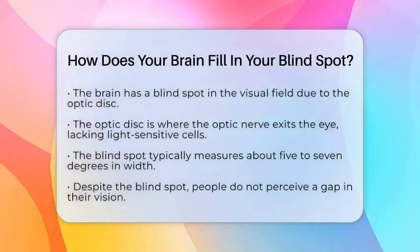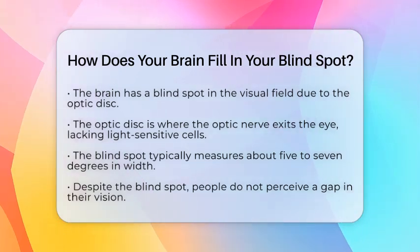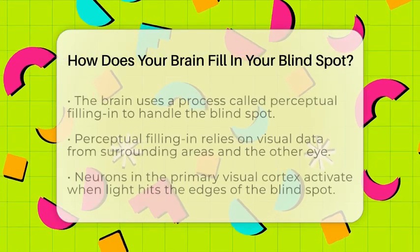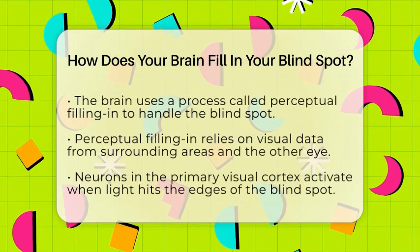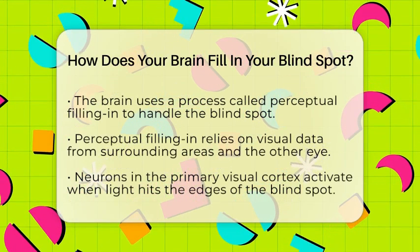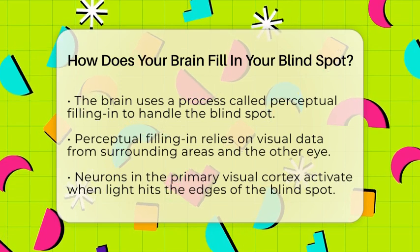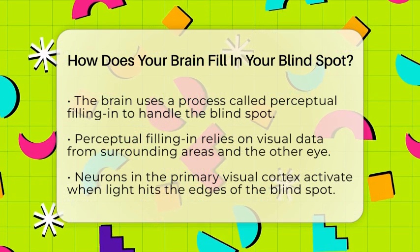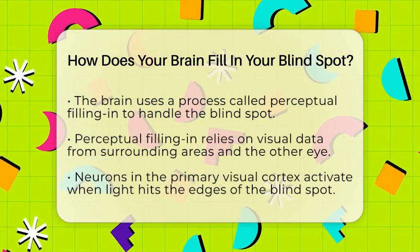Now, you might think that having a blind spot would leave you seeing a hole in your visual field. Surprisingly, that's not the case. Your brain is constantly working to fill in this missing information. This process is called perceptual filling in. It involves using visual data from the surrounding areas and even from the other eye to create a complete picture.